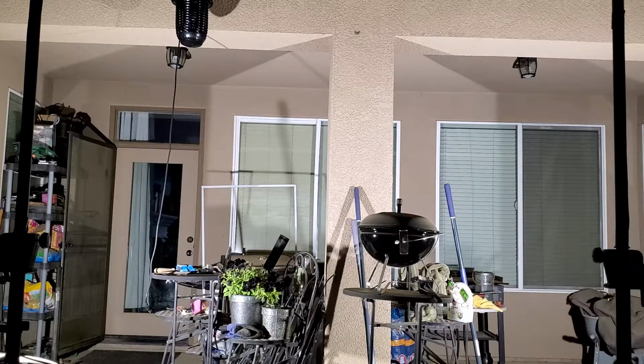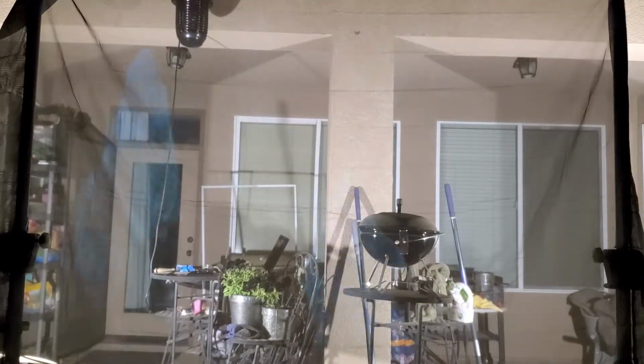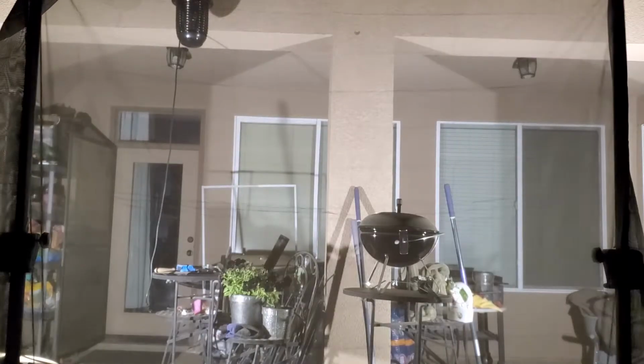Hey guys, so after the last comparison test of the AtmosFX screens, I got a lot of requests to show the transparency of each screen. So I set this up as a best case scenario, since the brighter the lighting behind the screen, the more transparent it's going to look. It's the same order as before. You have the shower curtain, the sheer curtain, the chiffon, and then the Hollusion material.